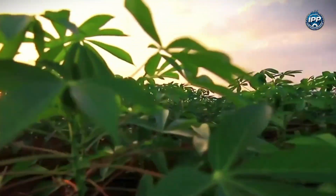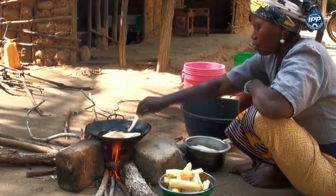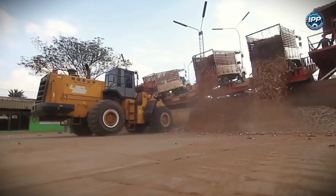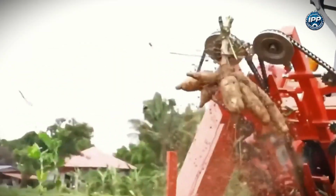Can you believe it? This seemingly ordinary crop growing on dry, barren land is actually feeding more than 100 million people every single day. But behind those endless cassava fields lies far more than simple farming. There's an enormous industrial world powered by massive machinery weighing tons, along with a little-known fact.